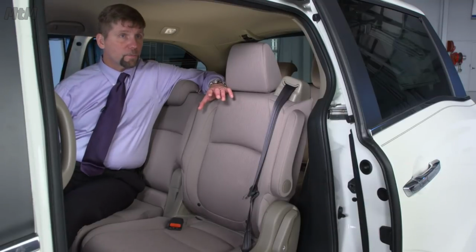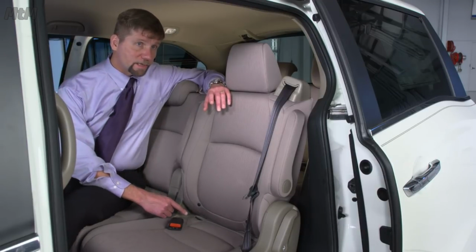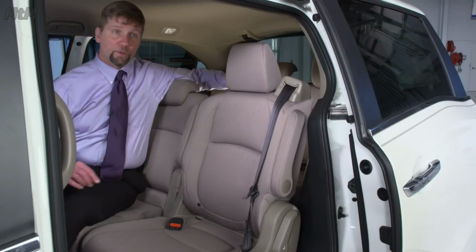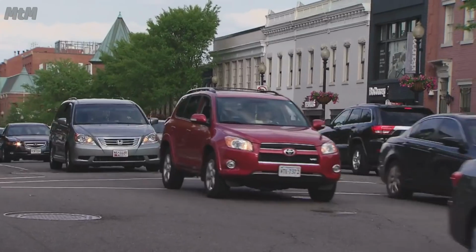The Honda Odyssey is rated Good Plus for ease of use of the latch anchors, because the lower anchors in the second row are easy to access. The top tether anchor is easy to find, and the third row has 2 seat positions that have latch anchors that earn an acceptable ease of use rating.